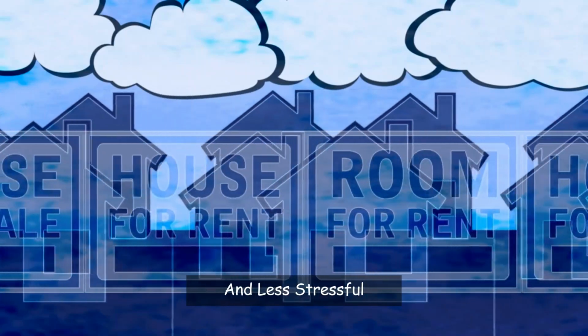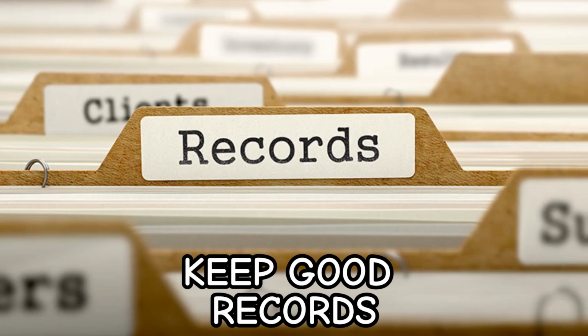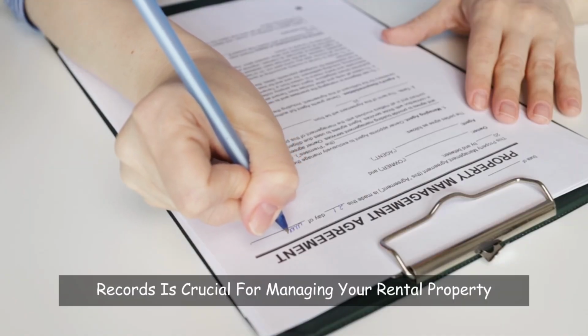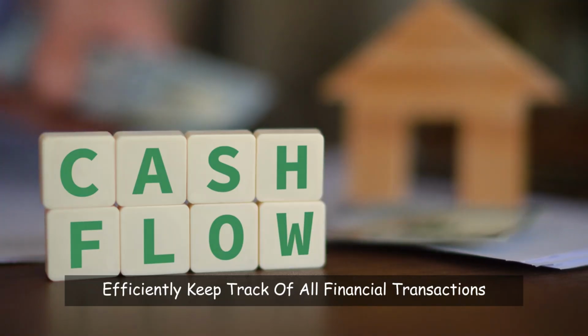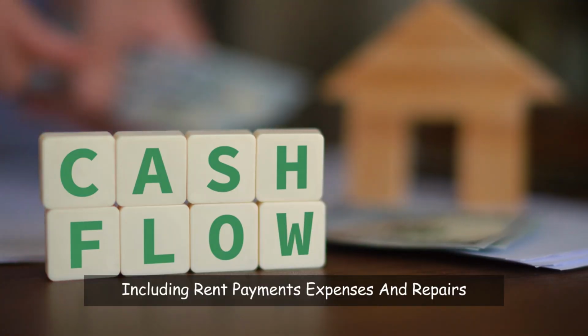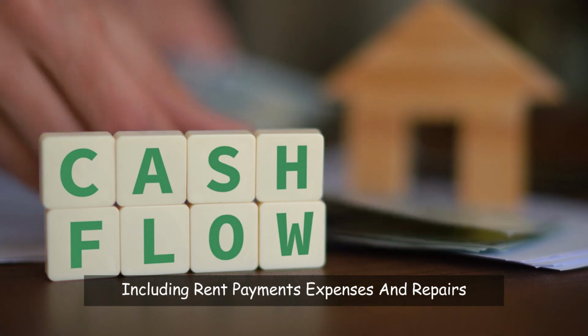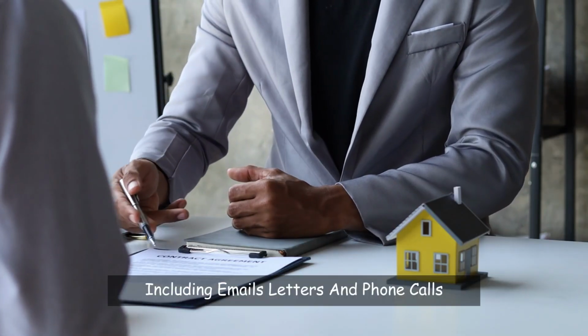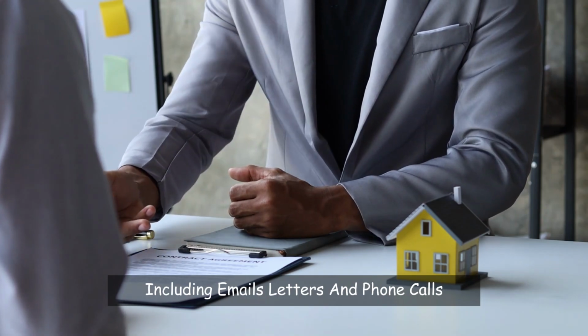Keep good records. Maintaining detailed records is crucial for managing your rental property efficiently. Keep track of all financial transactions, including rent payments, expenses, and repairs. Document all communication with tenants, including emails, letters, and phone calls.